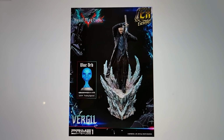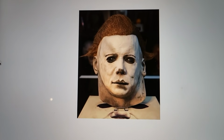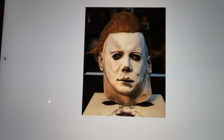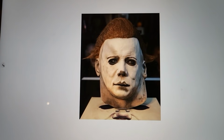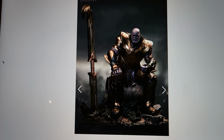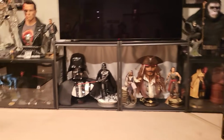Virgil is probably my next statue after Thanos. I believe he'll be hitting customs any day now. And I did order this from Nikos, custom wall-mountable Myers bust. Right after I saw the Halloween Kills movie, I really wanted to get a little bit more Myers, and I'm a huge fan of this mask. I think it looks amazing, and it's wall-mountable, and I just don't have space for a full life-size Myers, so I'll be getting this. I think it looks great. And Thanos, which is my next statue. So he will be arriving in the next day or 2 and go in the collection.